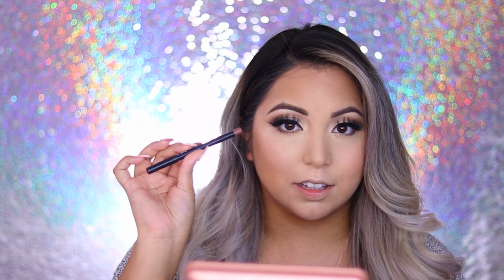Interesting. And then this one is in the color Courage. So I'm gonna go ahead and line my lips first. I'm using this color by Morphe. It's called Spiffy. And I'm gonna do a little bit of overlining. Then we're gonna apply this lip product right over it.